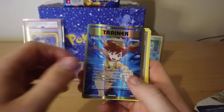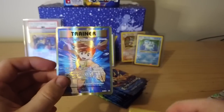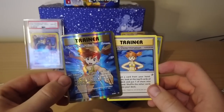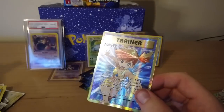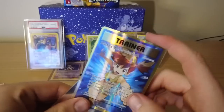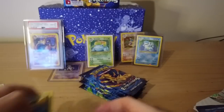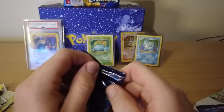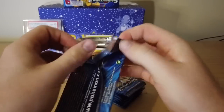And then Misty's Determination, which I have no idea about. And then actually the next card is Misty's Determination as well. Look at that. We got the full art version. Damn, Misty, she'd be kind of thick though. Nice. All right. Stick you in a sleeve. Beautiful. Hopefully that wasn't our last chance at a full art. I don't know if you're really guaranteed to get very many full arts in one booster box, but I think we might have one more in us. Who knows?